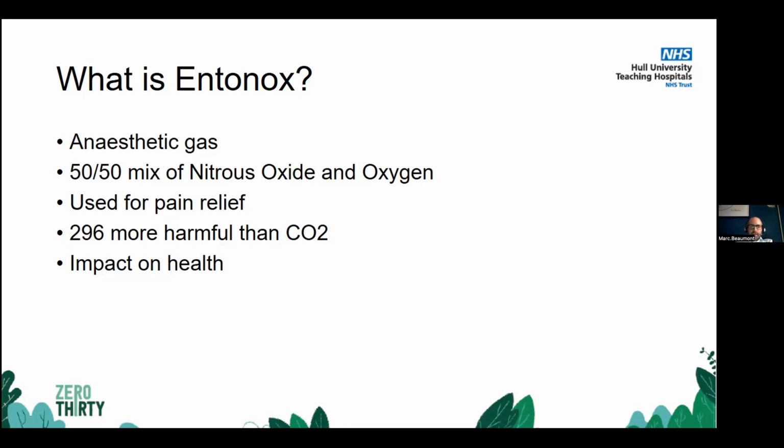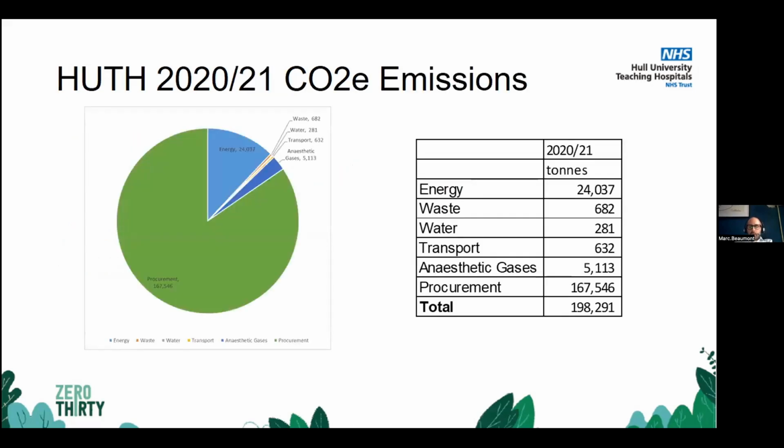So it's a key focus of the NHS targeting anesthetic gases and in particular nitrous oxide because of the significant impact it has. So we started looking at this back in 2021. And as you can see there, our anesthetic gas made up a significant part of our emissions of around 17%. So it was a key area for us to focus on.